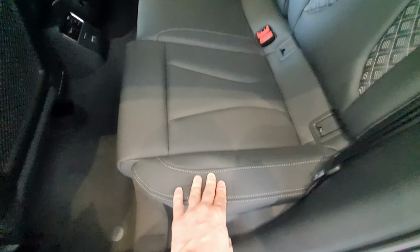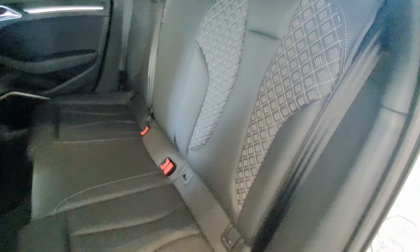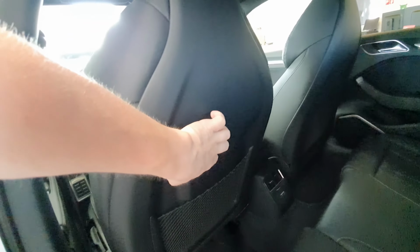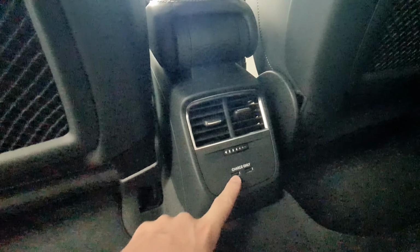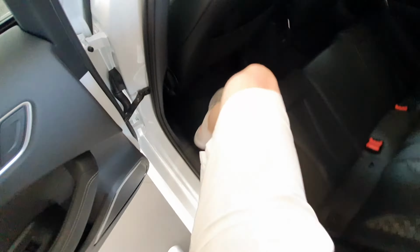We have leather seats, they are a really nice design, and also very comfortable, as you can see here in the images. In the middle, we don't have any middle console. Kind of impressed about this choice of Audi to not put any middle console there. Here we have two USB ports and the vents. That's a great plus for the car, going inside the car.